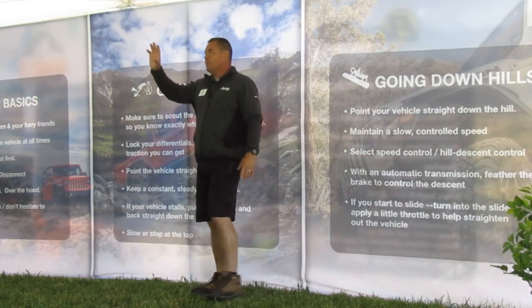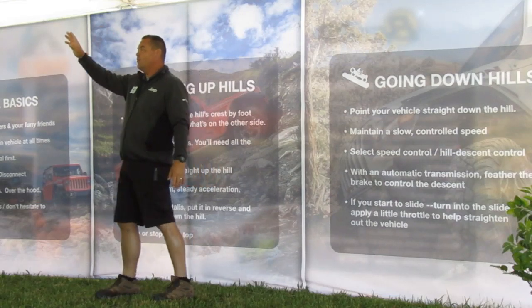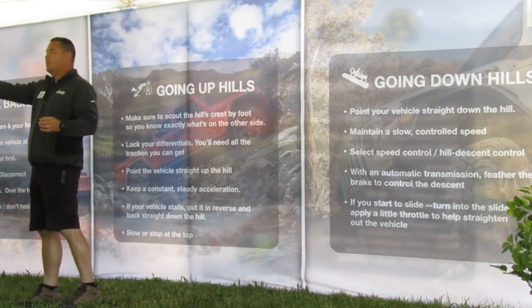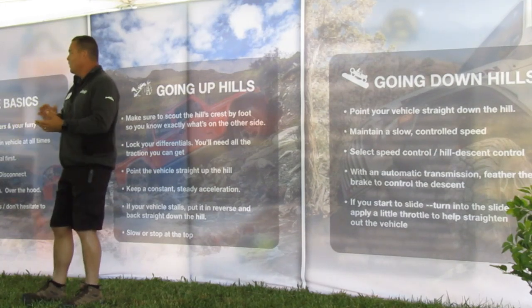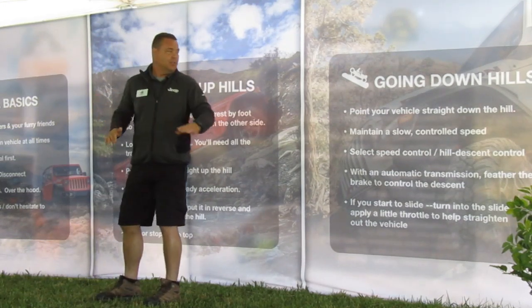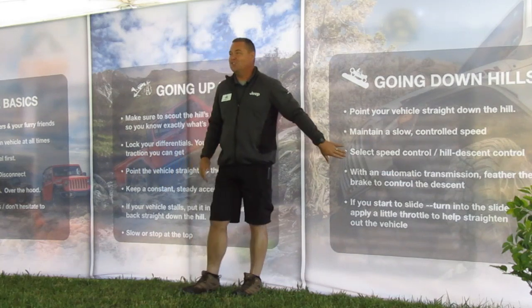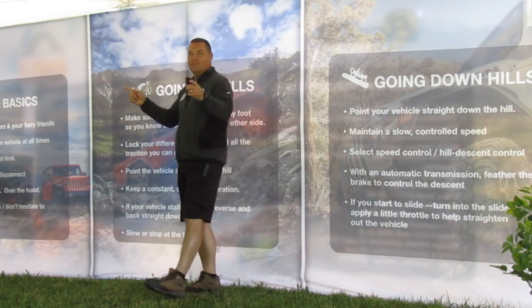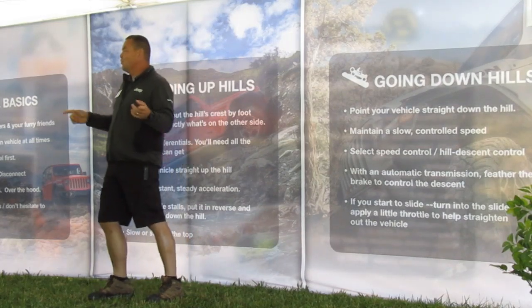Has anybody looked at those buttons to see if they have those? Any manual transmissions here? Got 1, 2, 3, 4. Wow, we got a bunch of those. That's neat. So you're not going to have a hill descent and speed control like that. No, that's you. All right, you guys are the control freaks of the group.